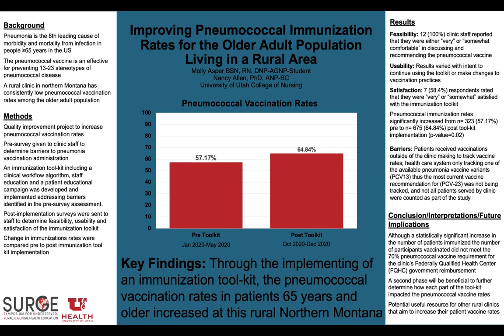The clinic where this project took place had consistently low pneumococcal vaccination rates. Working together with the clinic, along with the use of evidence based literature, we were able to develop and implement a toolkit that included three things. Number one was a clinical workflow algorithm in which patient reminders were placed in the electronic medical charts of patients that had not received their pneumococcal vaccines.